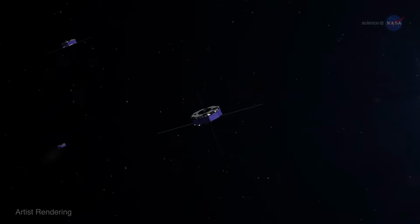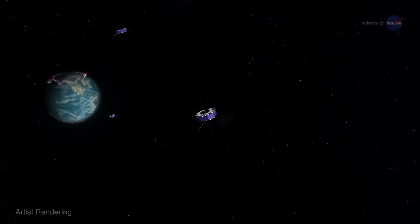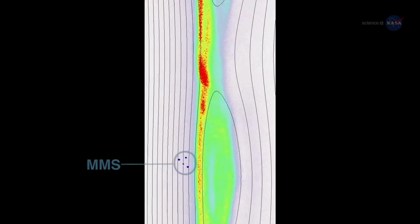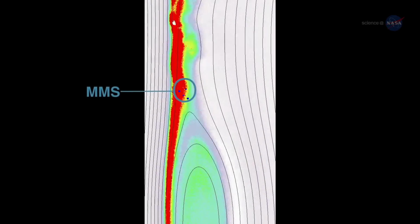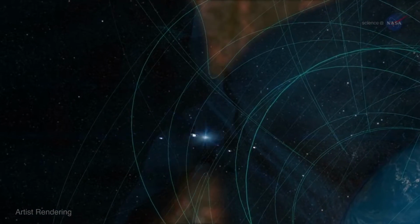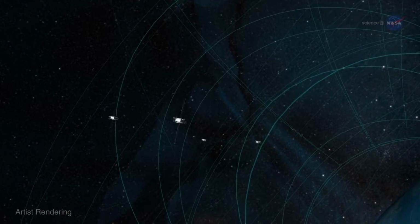Tom Moore, the MMS project scientist at the Goddard Space Flight Center, says, "As of September 2016, we have gotten the formation down to 4.5 miles. A tighter formation will give us the key data from what's called the electron dissipation region of the reconnection zone." Rarely has space physics been so thrilling.